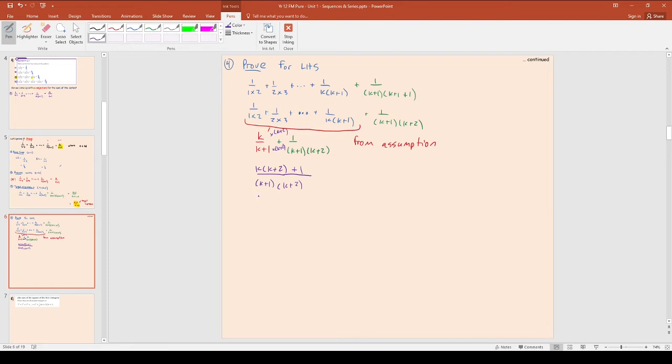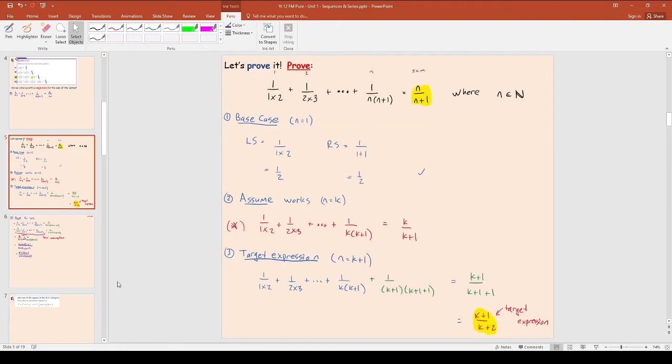Okay, cool. Let's keep going. Let's keep rocking on. Here we go. We're going to then get on the top k squared plus 2k plus 1 over k plus 1, k plus 2. Okay. It's still not what I want. It is 1 fraction, so it's certainly getting better because it's 1 fraction now, and it's relatively tidy, but it doesn't equal what's in yellow at the bottom.